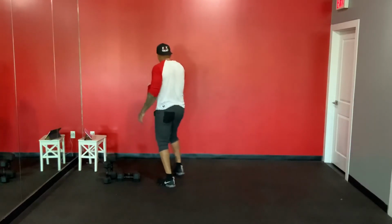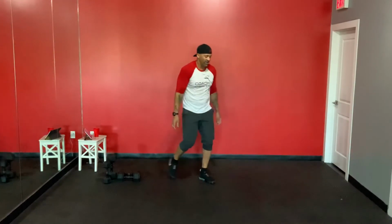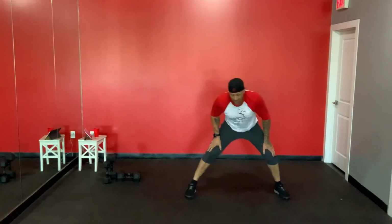Let's stretch it out. In and out. In and out. Lean to the right.